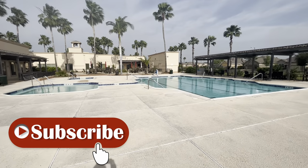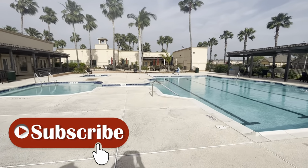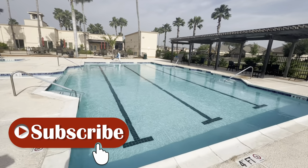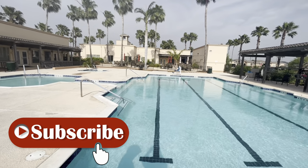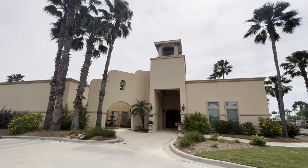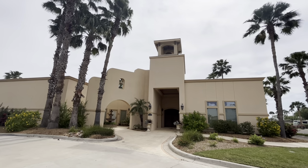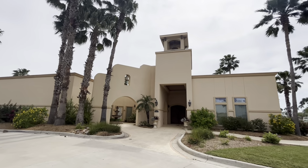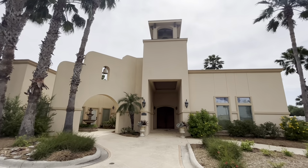So here is our lovely pool. And a lot of people here. We're here early, so we have the whole place to ourselves. It's a really nice area. This is the main clubhouse and building that you see at the entrance of our RV pad and coach house. It has a beautiful bell tower. They've done it all in the Spanish style and it's really pretty.